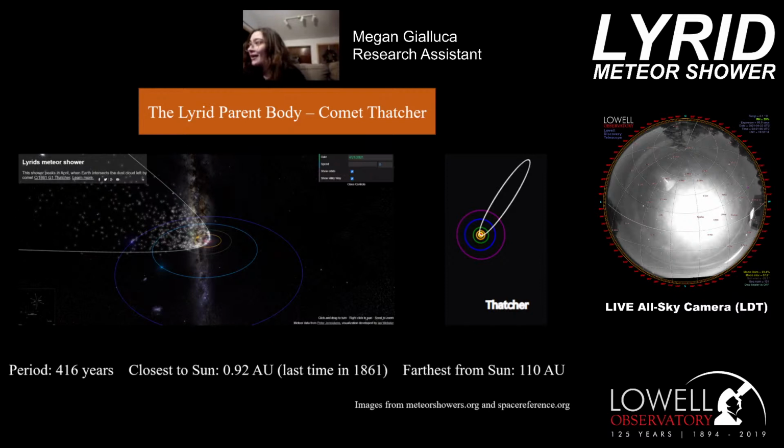Moving on. So how old are the meteors in the shower? That's a good question. So every time Comet Thatcher comes close, the sun heats it up and it starts to release particles. And so the last time Comet Thatcher came close to the sun was in 1861. So it's a pretty good bet that some of the particles we're going to be running into tonight are from about 1861.